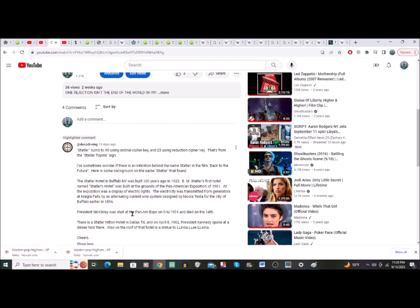President McKinley was shot at the Pan American Exposition on 9/6/1901, and died on the 14th. Then he goes on to mention some stuff about the Statler in Dallas, which you can read. I'm not looking at that in this decode, down the bottom here, there's probably more to it with this bit of information about the one in Texas, but we're looking at the one in Buffalo right now, because this is where I see some really nice connections at the minute.